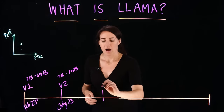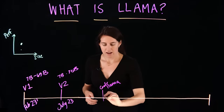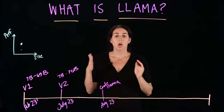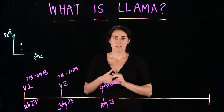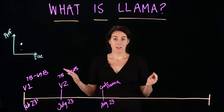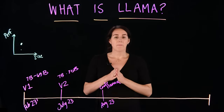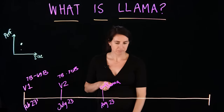So we had a Code Llama release in August of 23, and these were code models specifically, so more domain-specific models than the prior models released, and one of them focused on Python. So very helpful for developers out there that want to use open source models for code development.